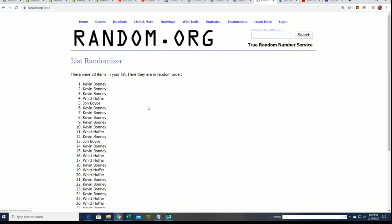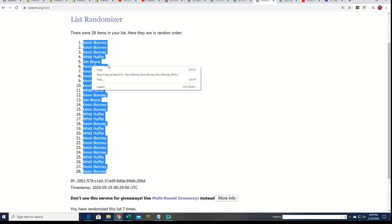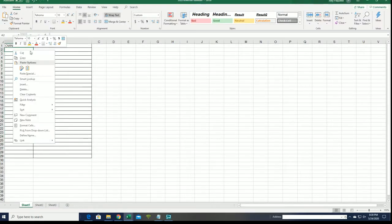This first random is finished, and good luck, everyone, getting your favorite team or whatever you feel like is the best team to own in the brand new 2020 Bowman baseball. Let's see what happens here.